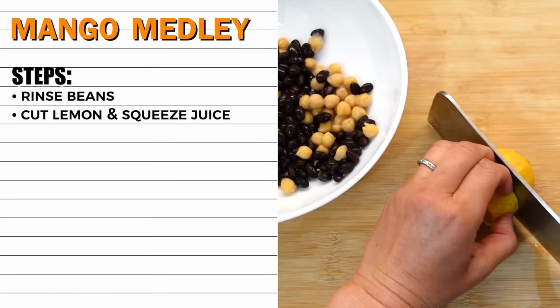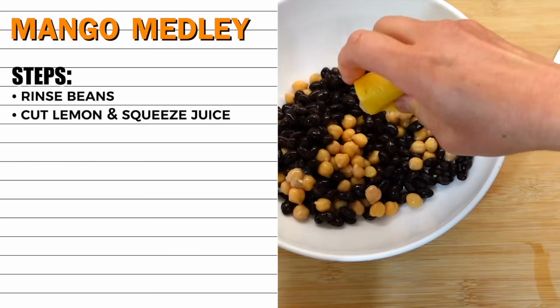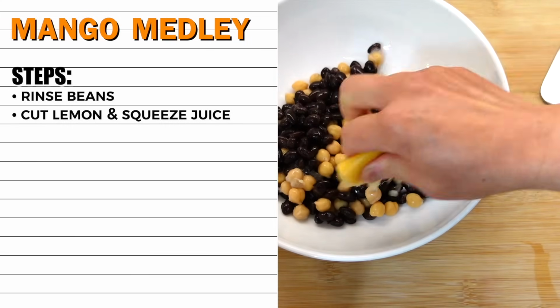So I'm going to cut this pink lemon so that I can squeeze the juice out. Now if you like your salad with less sour, then put less lemon juice. And if you want more, then put more lemon juice. You can even add some vinegar.